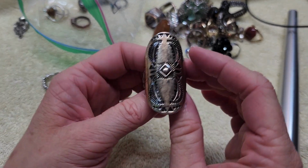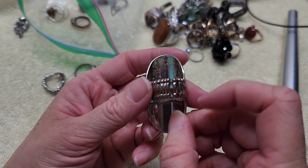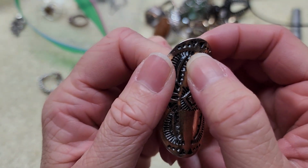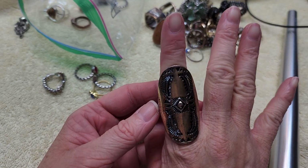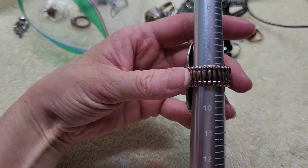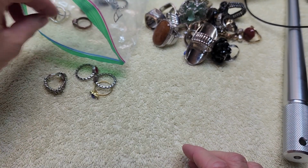I have this very dramatic Southwest inspired stretchy ring. It is worn. You see some of that copper tone coming through, and you see some wear at the top right here. And then I did clean this, but it still has some white, and I don't know what that white is. So this is probably going to end up going into the craft unless you like that kind of worn look. You can have this for $1. And unstretched, it's about 8 1/2. Very nice.